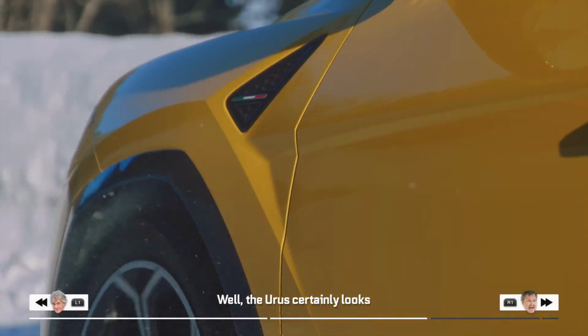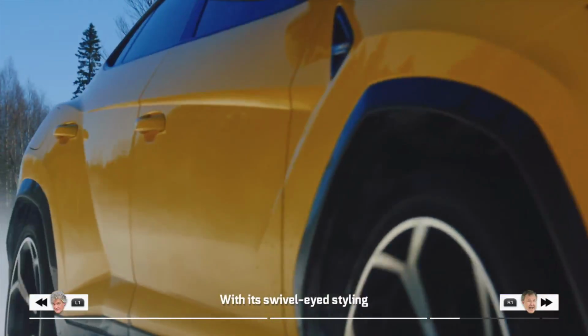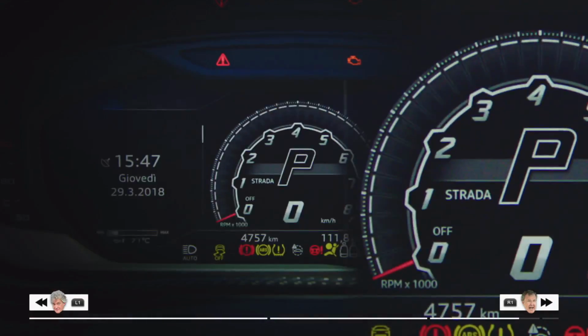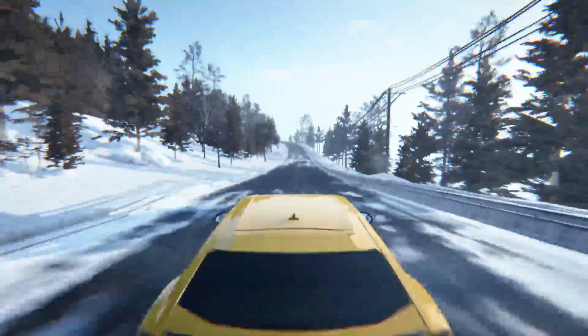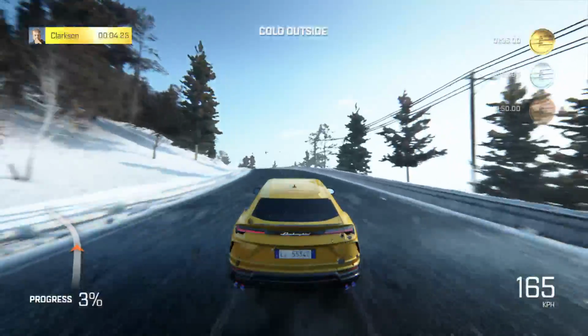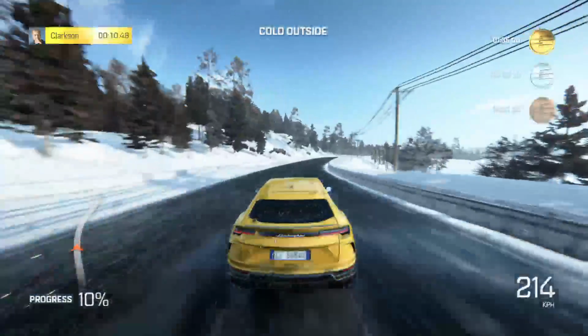Well, the Urus certainly looks like a jacked-up supercar. With its swivel-eyed styling, it appears to be every inch a Lamborghini. But is it? Turbochargers may be a little bit annoying on the road, but here they're giving me the low-down torque that I need to get up this hill.